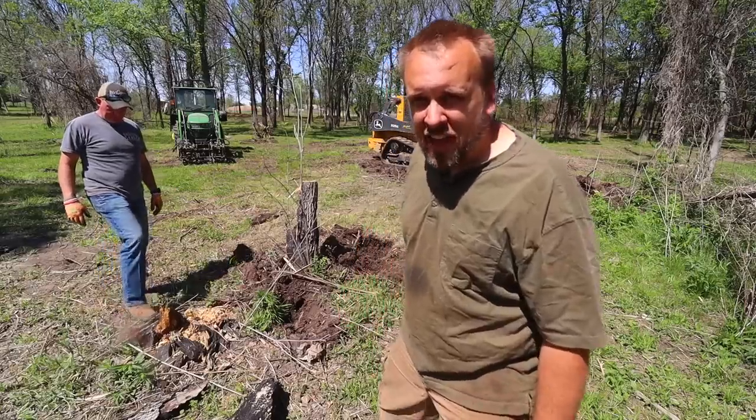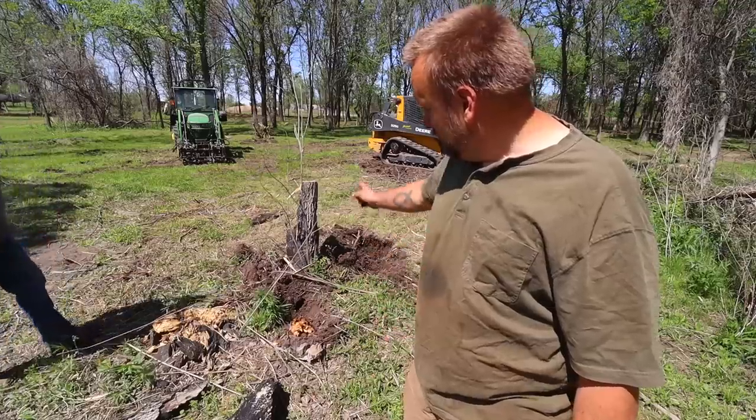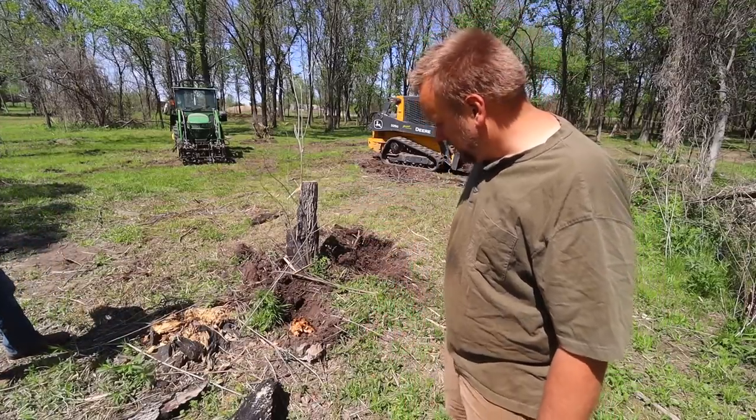I basically pushed on that just to verify that this thing isn't just flopping around in there. It's really, tree puller's just stout. We'll see.